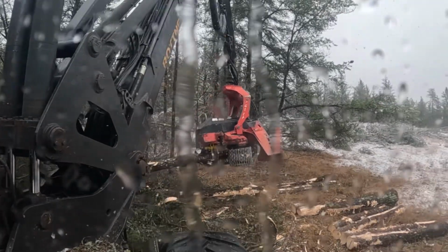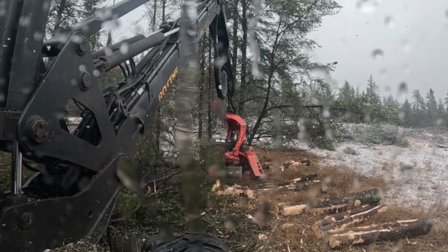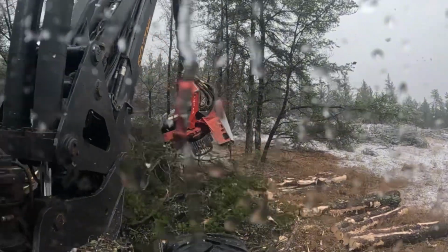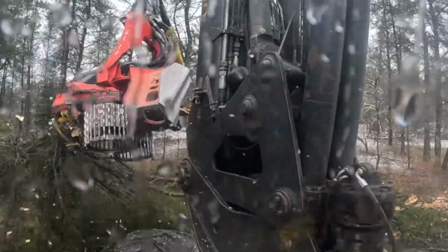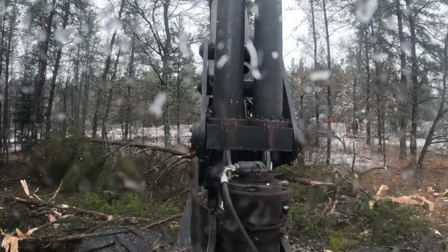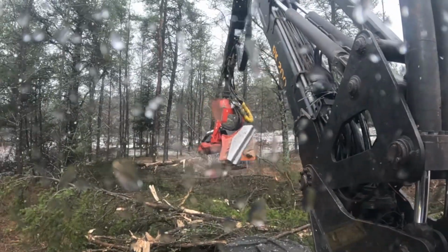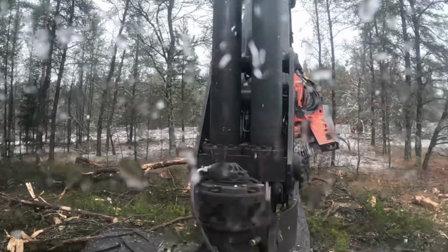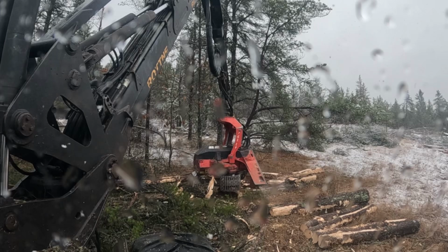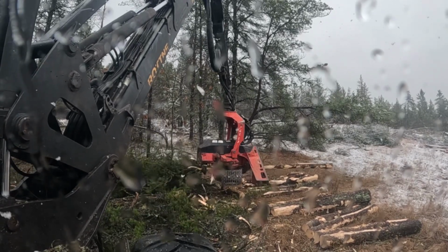They shipped that one over, we put it on this machine, and we ran that SP prototype for almost a year, and everything checked the boxes of what we were looking for. It was a great head, and we ended up buying this head then, and still running it since 2013 or 14. I think it was 2014 we actually put this one on. I really can't say enough about the combo of these machines.